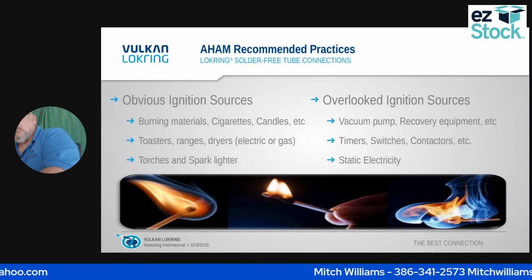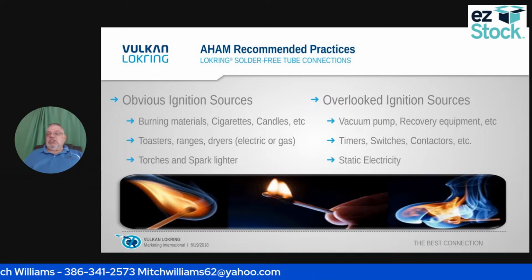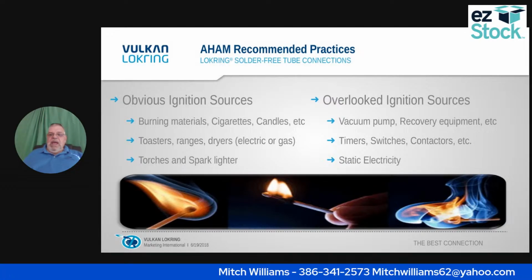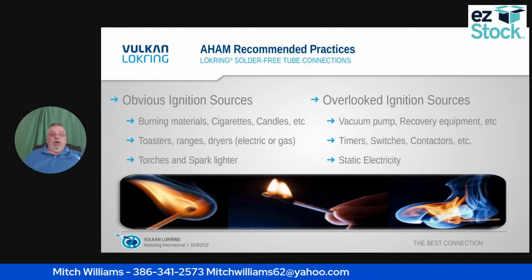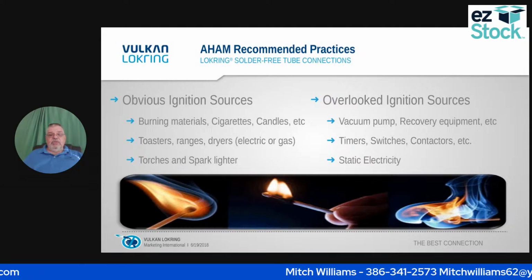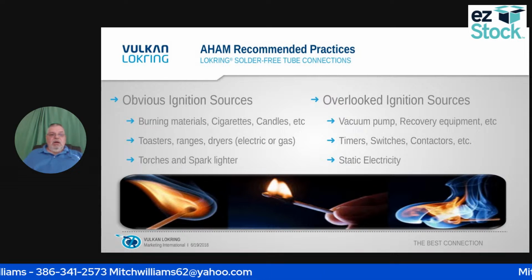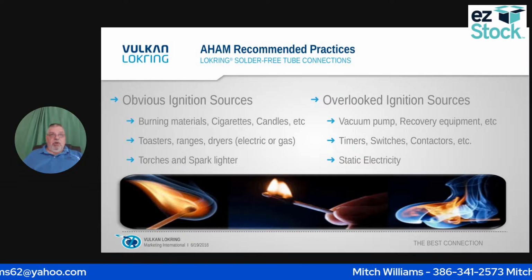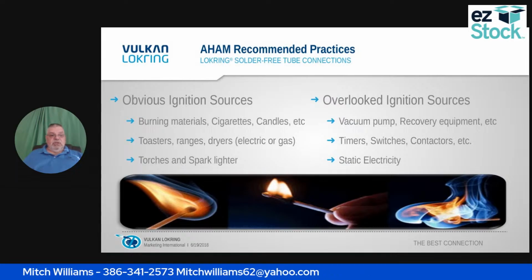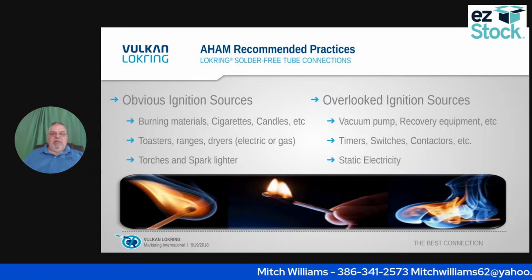Okay, so my ignition sources. The guy had kind of touched on that. Any kind of materials, cigarettes, candles, anything that actually has an open flame. It could be a match, a toaster, a range, a washer, a dryer, anything that has contacts in it. Our new things are not built for contactless issues. Torches are a spark, any kind of spark. I never used a match to light my torch. I always had a cigarette lighter. I don't smoke, but that's what I always carried in my pocket.